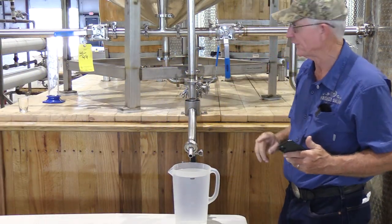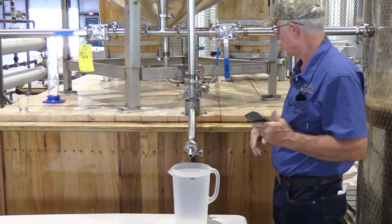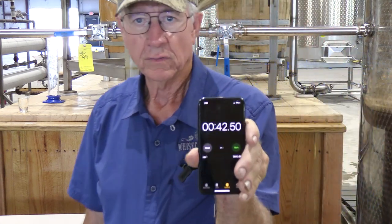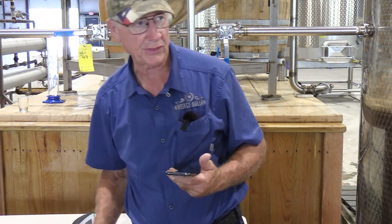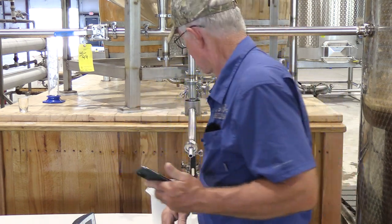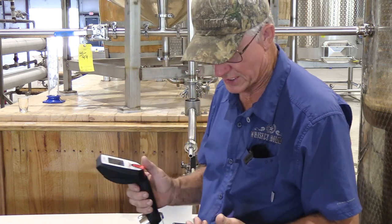I've got 2 collection tanks. This valve is just easier for me to hit versus diverting it over to that tank. So where we did 42 seconds, the production is coming up. I anticipate it to get around 32 seconds. I slowed it down a little bit. I didn't want 190 proof coming out. For moonshine, I still like to have just a little bit of character left in it for our flavored moonshines on the corn side.